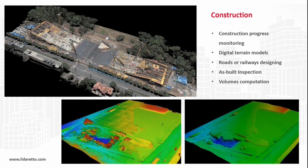Below you can see the project for scanning the land where a company from Germany will build big storage halls. First they need to know the terrain to see how to design their hall for the real terrain, and what is important for them is to compute the volumes, because volumes mean a lot of money to take soil and carry it out. From such 3D data, they can easily count how much ground needs to be moved away and what they will pay for it.